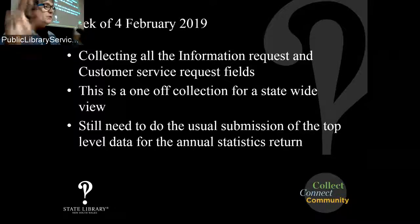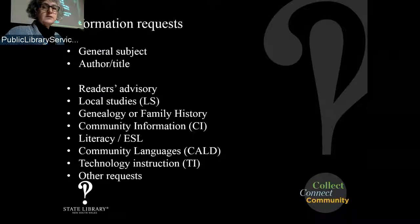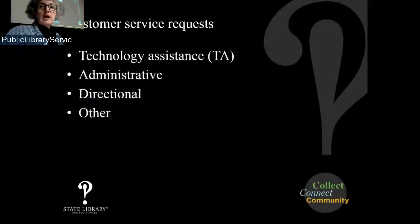Because I think it would be really interesting for us as a state to see, I'll just go backwards, how many local studies inquiries are asked in a week. How many family history, how many community information, how many literacy. How much of what you do is directional? Like, what does a week across the state of directional inquiries look like? Getting a statewide overview would also let you just kind of go, I do a lot more of that kind of inquiry.